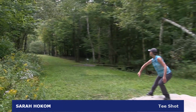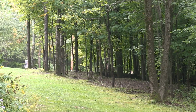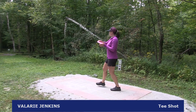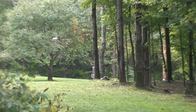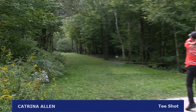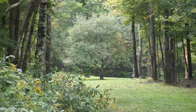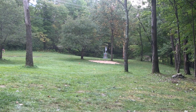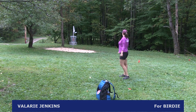Sarah Hokom, 3 under par over at Fox Run. Kicks right, and she's going to have a relatively tricky out to try to save her par. Valarie Jenkins, who is currently 3 strokes behind, puts up a very nice shot. She leaves herself about a 45-foot look at birdie. And Catrina Allen now. It is a beautiful day here at Brewster Ridge, about 75 degrees, almost no humidity. Sarah Hokom's second shot pins it. She'll be carding the par. Valarie Jenkins for birdie to gain a stroke.